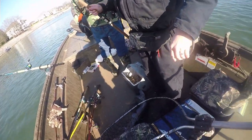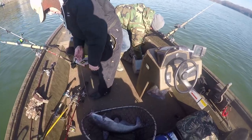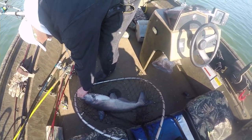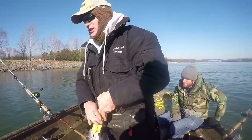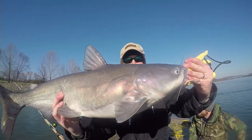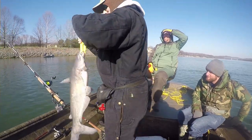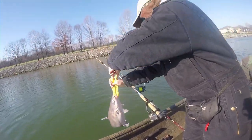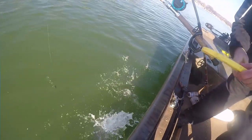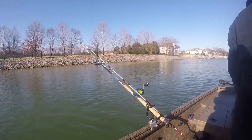That's not bad, guys. What do you call it, a 12? 12 pounds? He's long. Got that thing on cut bluegill, circle hook right in the corner of the mouth. That's what you want. Show that up for the camera. That's a nice fish. There you go. Best part about this is releasing them. I'd probably say 13, 14 pounds. There he goes. Back to the depths.